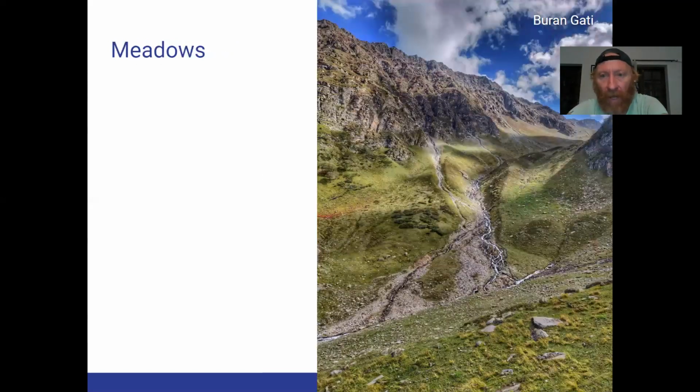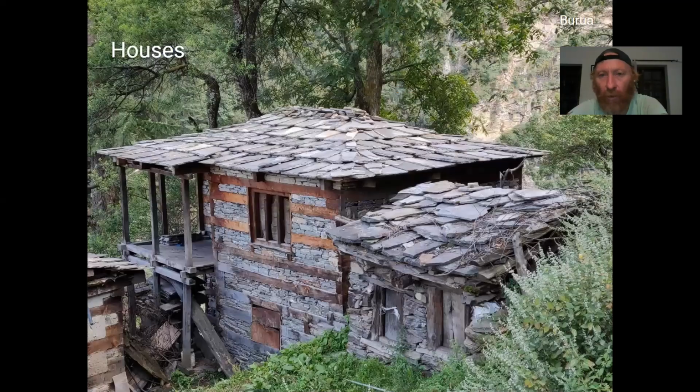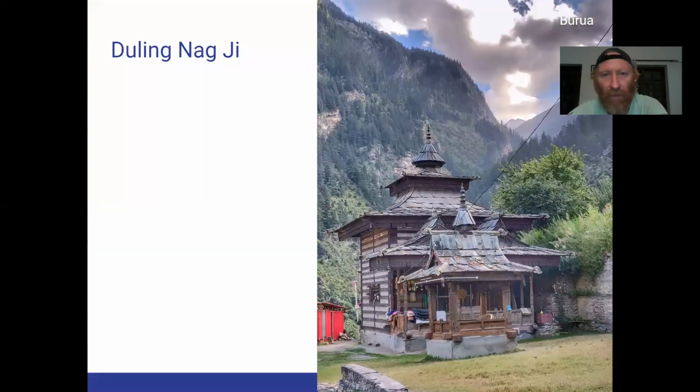Coming down then again in the Baspa Valley, down from Buran Gati, you quickly come into beautiful meadows. Also some camps are there, so it seems to be a pass crossed by commercial groups. After a while, it gets a little bit confusing sometimes, with multiple trails as you enter some of these settlements, beautiful houses, a little bit similar to what we saw in Dodra village on the other side of the Baspa Range. Finally, we come to our destination, the settlement of Burua, high above the Baspa River, where again you see these beautiful ancient temples, the Bering Nag temple.